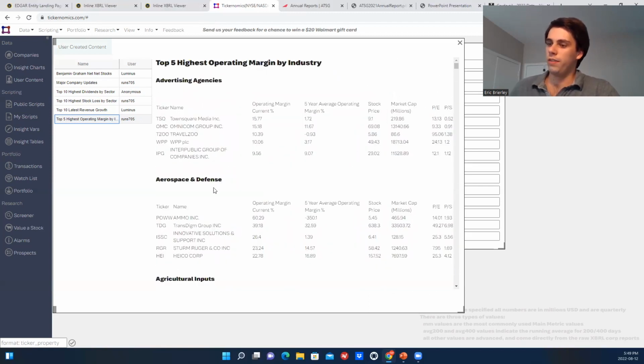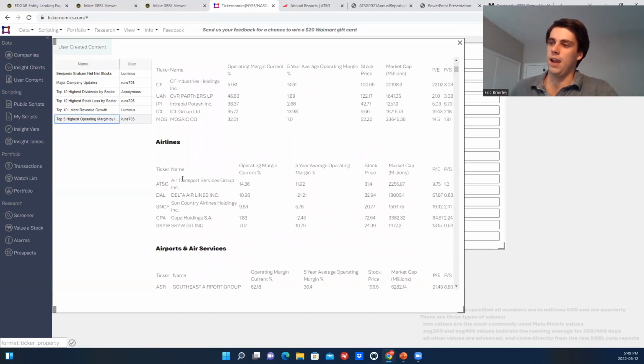So the one that caught my eye is actually at the top of this list, and it was in the airlines industry here. And the company is this one, ATSG, which is Air Transport Services Group. And the reason it caught my eye is because airlines in general, the airline industry, I was pretty shocked to see a company that has a double-digit operating margin in the airline industry. And it's currently at about 14%, and the 5-year average is just under 12%. So it wasn't just a one-off year, especially considering what's happened with airlines over the past few years and what we've seen happen with travel. I was pretty shocked to actually see this.